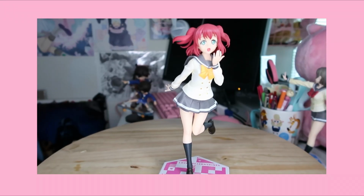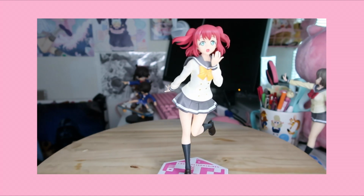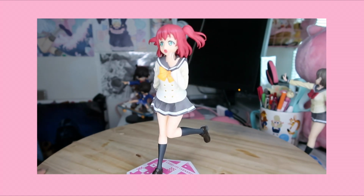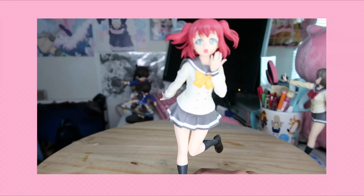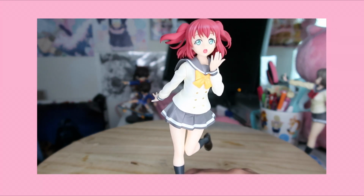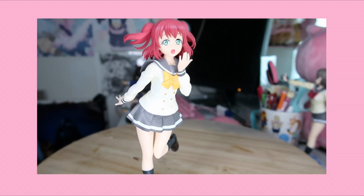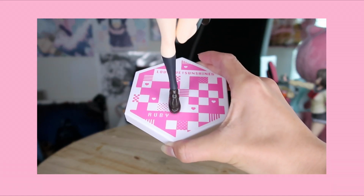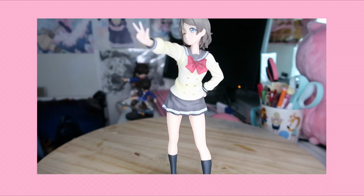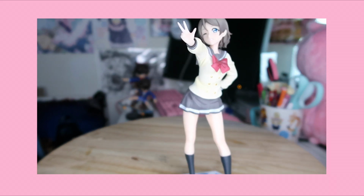My next few figures are my Love Live ones. I have Yo and Ruby. These are the ones from Love Live Sunshine or Aqours. I actually found these at the booth called J-List. I mainly visit them purely for Love Live figures because they're usually inexpensive and not bad quality. Sometimes if you ask, they give you a discount if you buy more than one, which is why I got both of them.